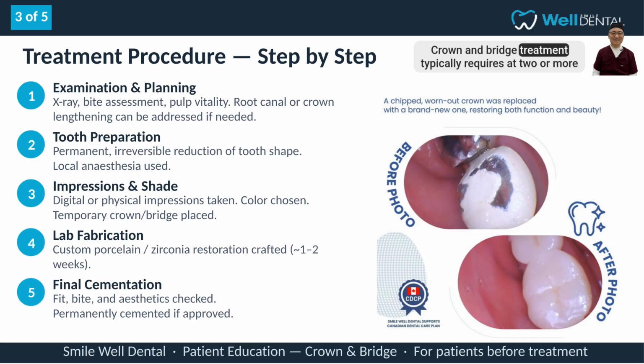Crown and bridge treatment typically requires two or more appointments. The first visit involves a thorough examination, including x-rays and bite assessment. If root canal treatment or crown lengthening is necessary, that is usually addressed before the crown preparation. Sometimes the necessity of root canal may be addressed later during the temporization or even after crown setting. Please understand the upfront determination for root canal is difficult in certain situations.